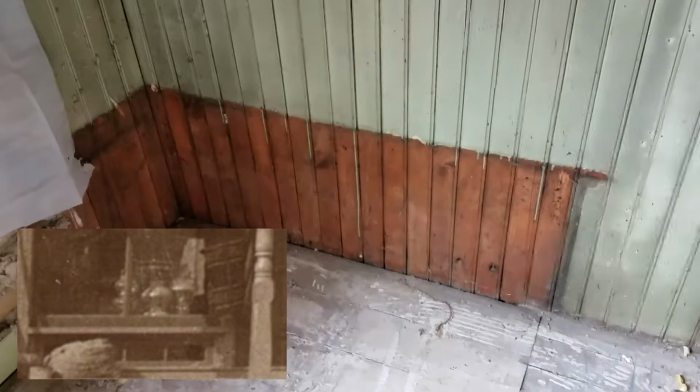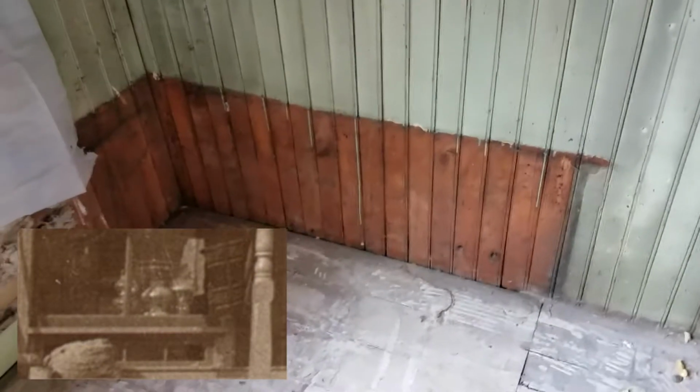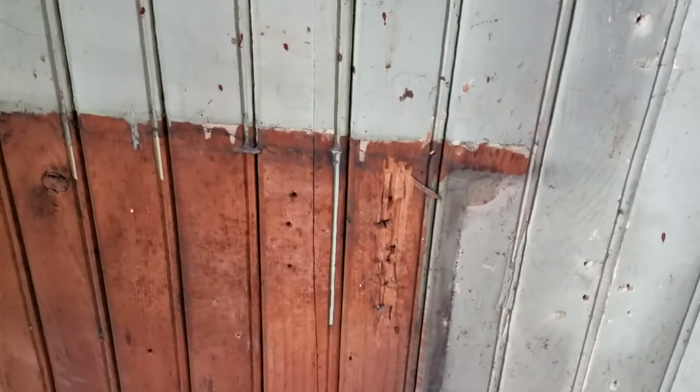But if we come back over here and we look at the wall, you can see it's tongue and groove, and you can get an idea of how large the windows were. They would have filled this entire space here that's now covered by plastic. Now we know that they were display windows because if you look down here at the bottom, you can see where the raised floor was inside the display window. And if you take a real close look, you can see where the floor of this display window had a molding piece that ran along the edge of it.